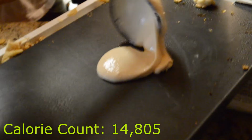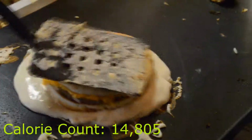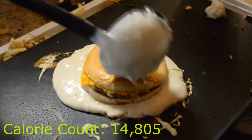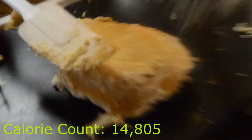Next batch pancake. Hamburger. Ronald McDonald would be so proud. Flatten it up. And coat it. Flip it. Wow. So perfect.